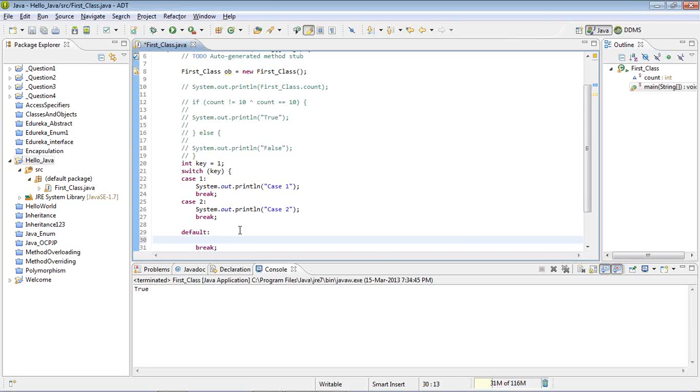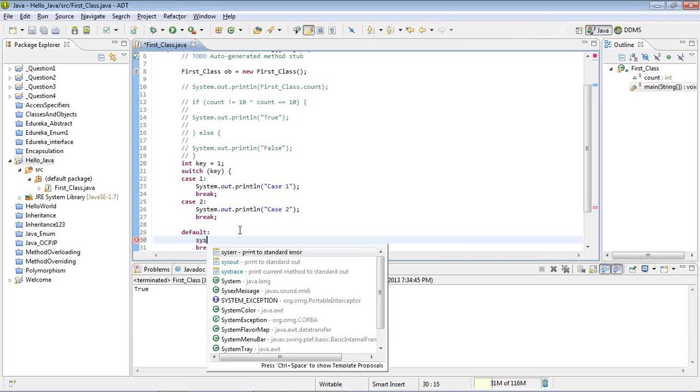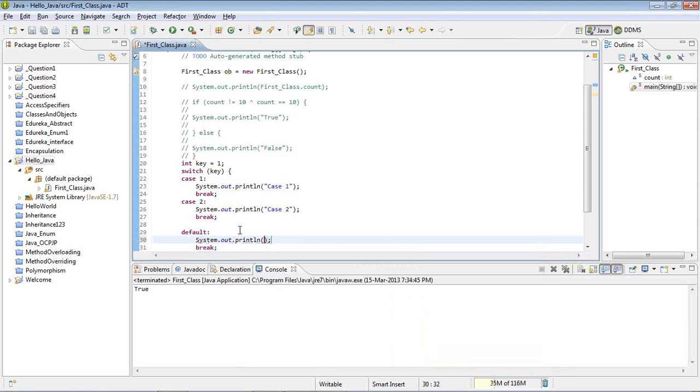Please write down on the chat window if yes. Okay, that's good. This time I'll mention default and I'll save the file.